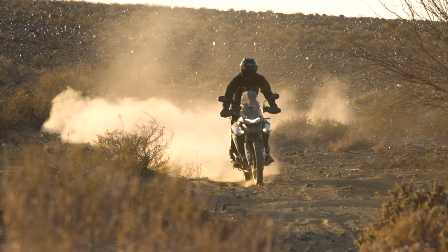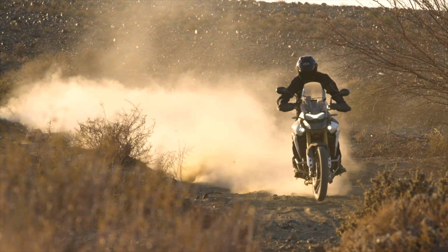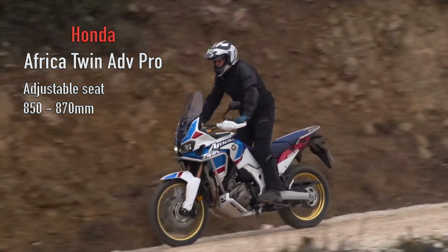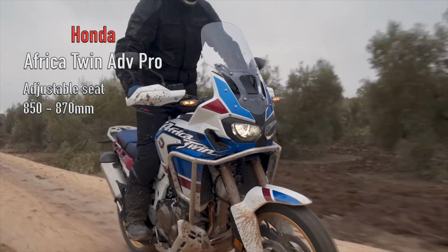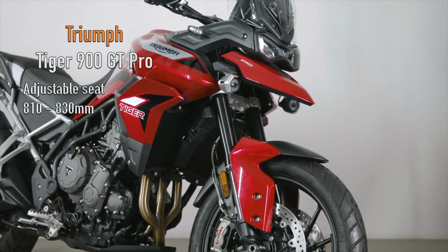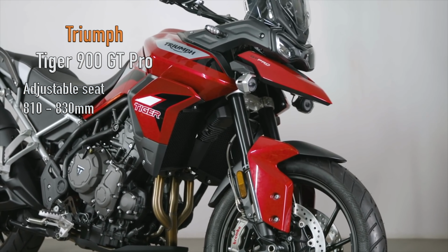It's also worth noting that the seats on both of these are adjustable as well, with the Honda having a seat height adjustable between 850 to 870mm, which is higher than the Triumph's adjustable seat height of 810 to 830mm.